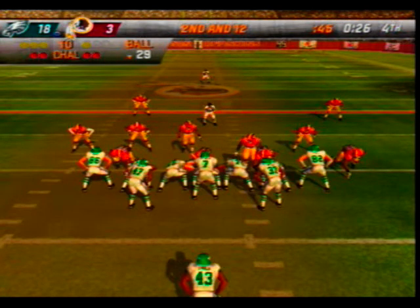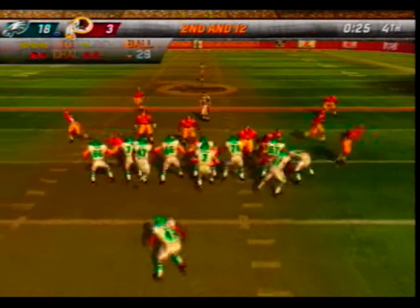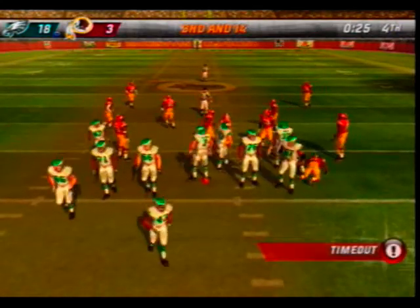Come on. Hey, here we go. Here we come. Watch each other back. Let's turn it up, D. Play hard and fast, baby. Let's go. Keep it up. He'll take a knee.